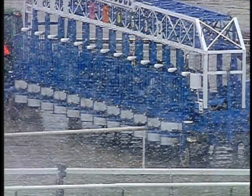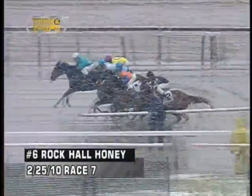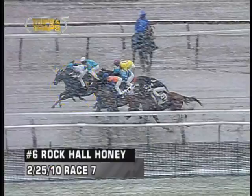We'll get things started from the 7th race on February 25th, and we're looking at the 6 Rock Hall Honey, who was able to take advantage of the inside speed favoring track, and the 7 Positive Prospect. One thing first, though: the scratches in this race definitely helped Rock Hall Honey, because Hollywood Hills, who would have been an outside speed, certainly would have put some pressure on her. Right, not only Hollywood Hills, but there was another scratch in the race who I can't remember off the top of my head that was also a speed.